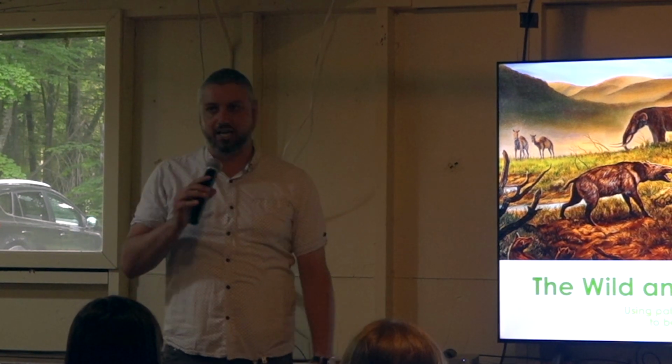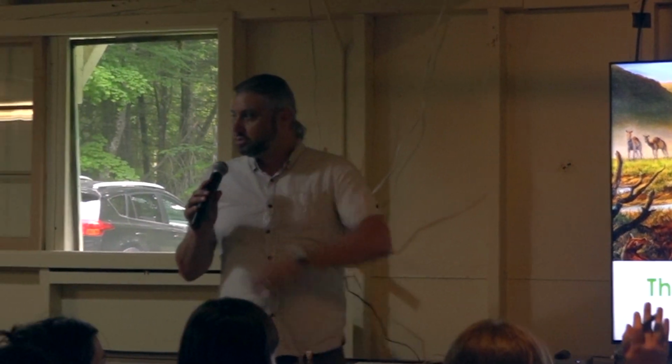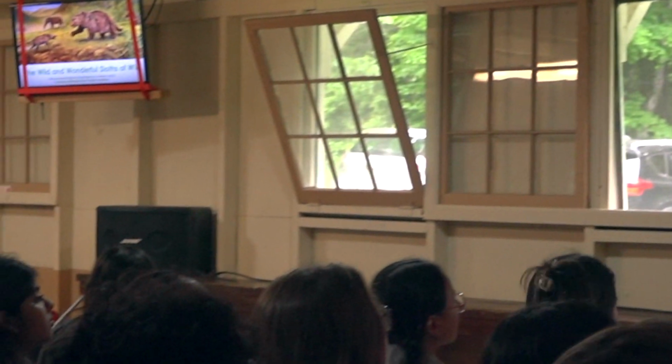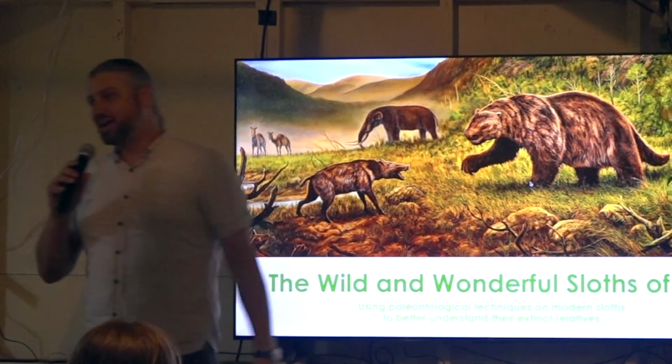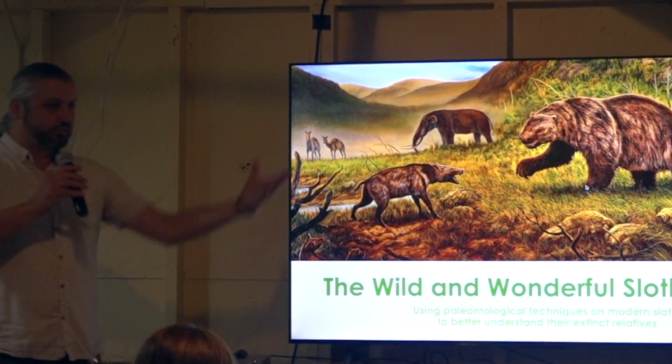Does anyone here know which animal on this first slide is the sloth? Yes, the big one. So this giant creature right here is Megalonyx jeffersoni. That means great claw, Jefferson's great claw.